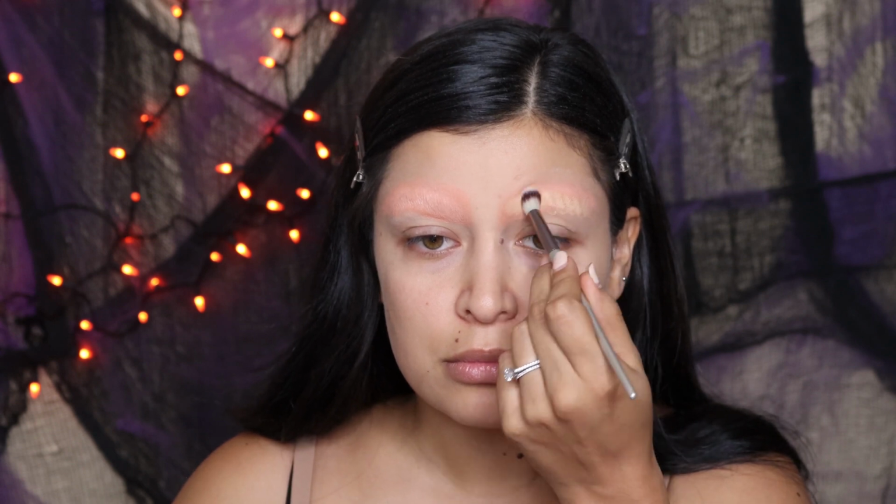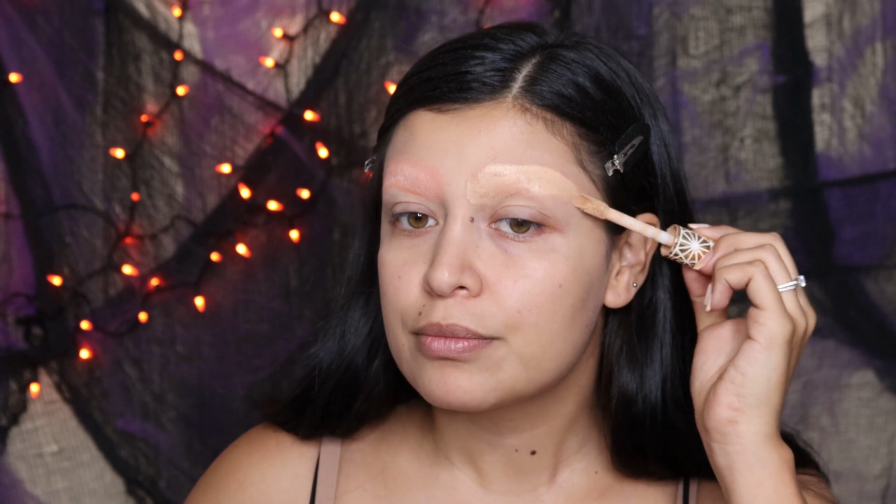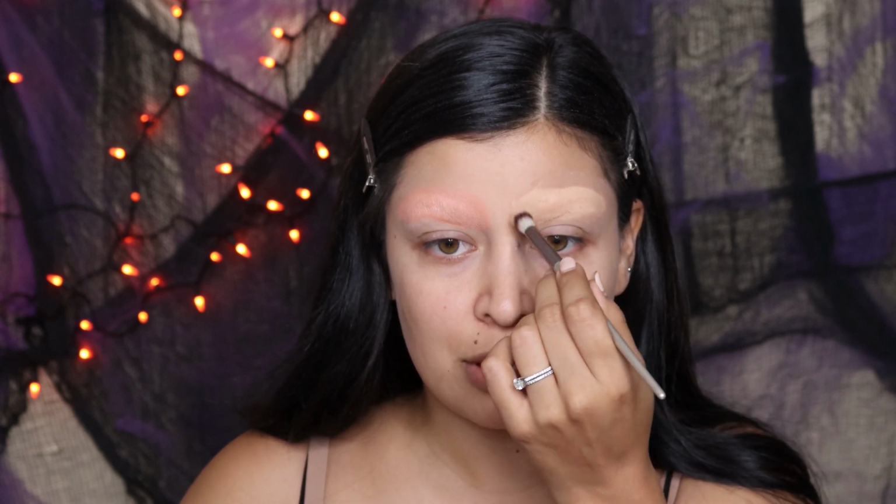And you also don't want to use a wet beauty blender for this. I've tried it and it makes the glue fall apart because there's water involved. So don't use a wet beauty blender, just use a brush. I don't have very much of this concealer left, as you can tell. There we go. And again, just be careful with how much you're rubbing and tugging and everything.